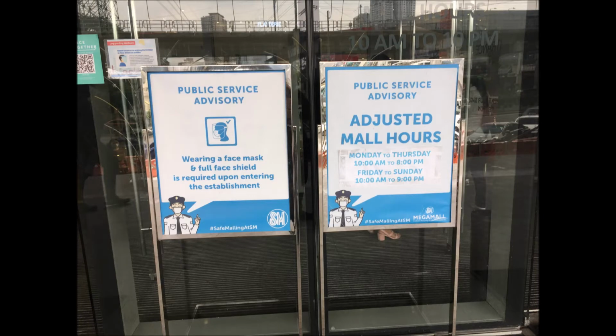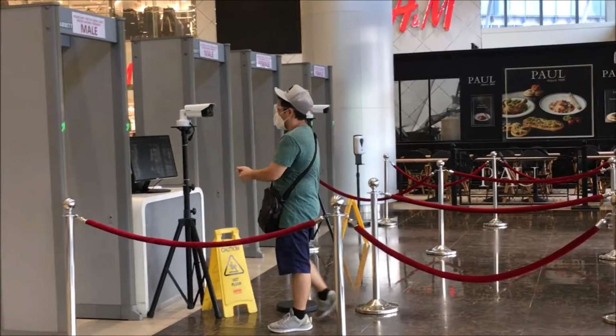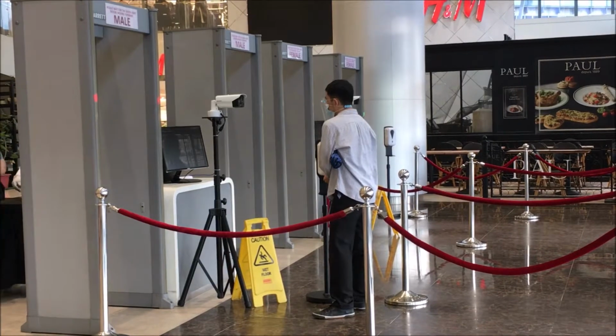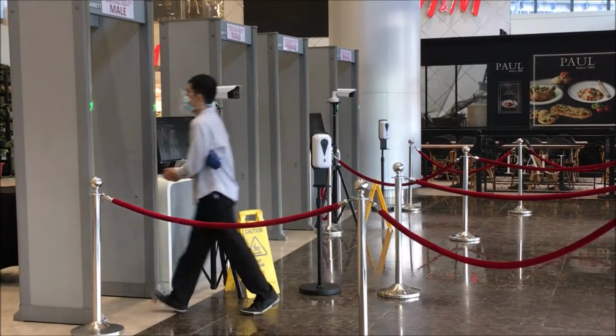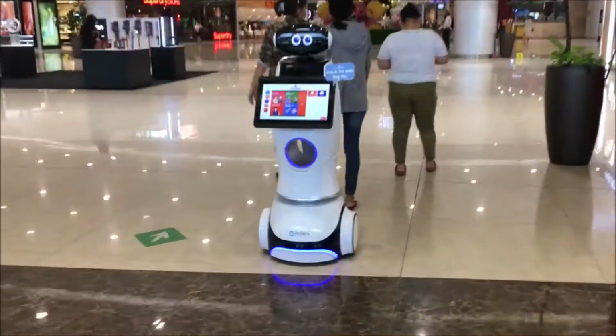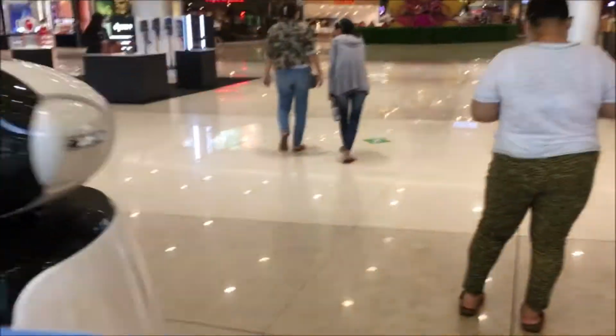Just in front of the mall entrance is an adjusted mall hours advisory. So let's get inside. Upon entry, safety precautions are observed and implemented. So let's head over to the specific shop in mind to get a hold of what we intended to buy.